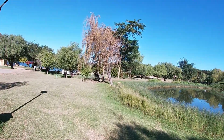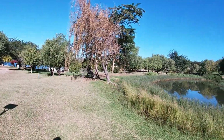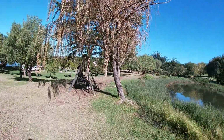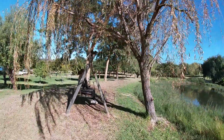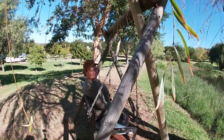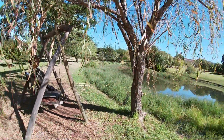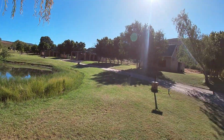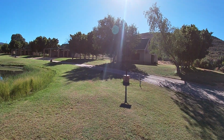There's my wife on the swing. You can sit on the swing and be entertained by the ducks. Hello, Jolie. Hello. This cat is following me around, I don't know why.